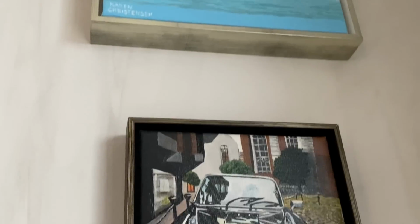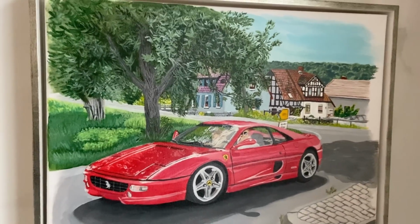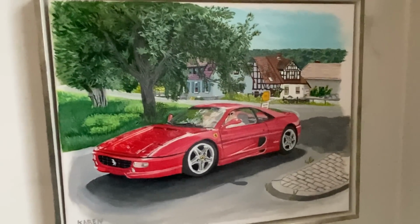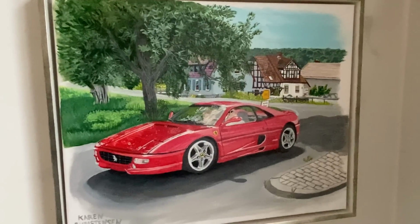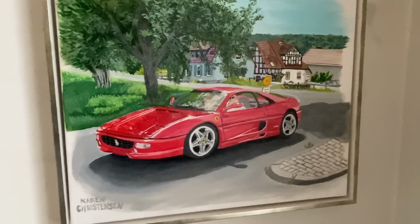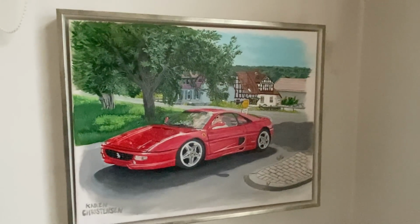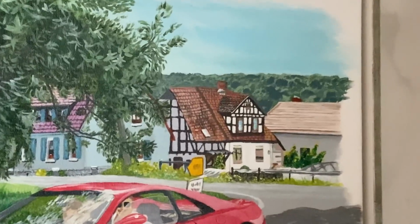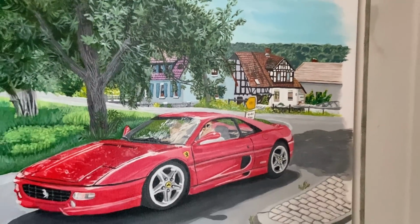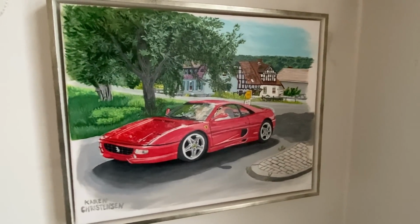And then last but not least, the last thing I did was I painted a Ferrari for Beau. And this is a picture, I think, from when we took a test drive in this Ferrari, one of his dream cars from when he was a young man. And you can tell we took it here in Germany because you can sort of see the house that is in the background there.